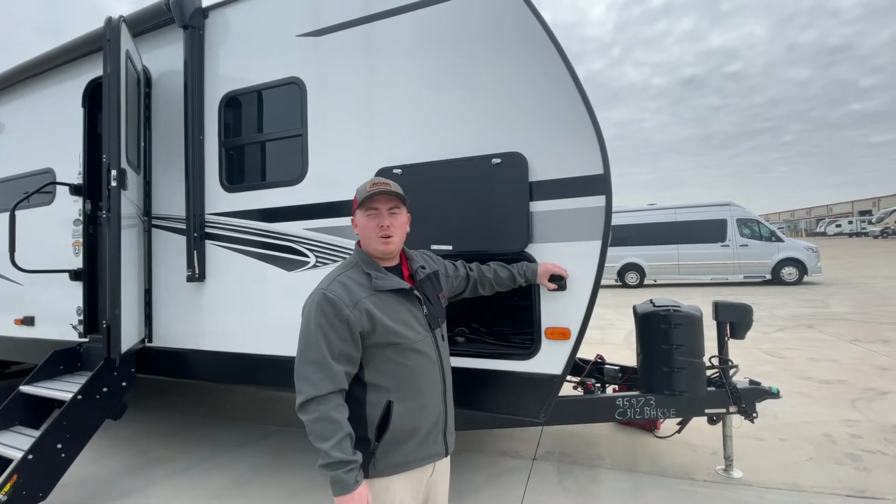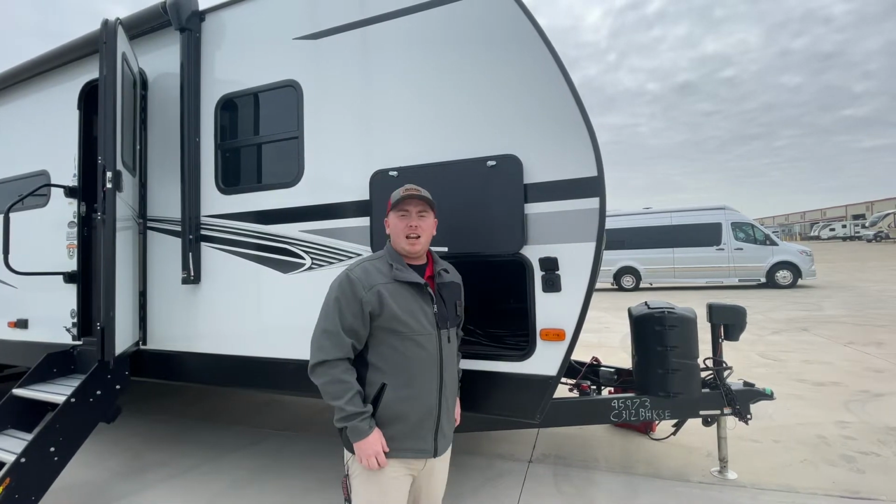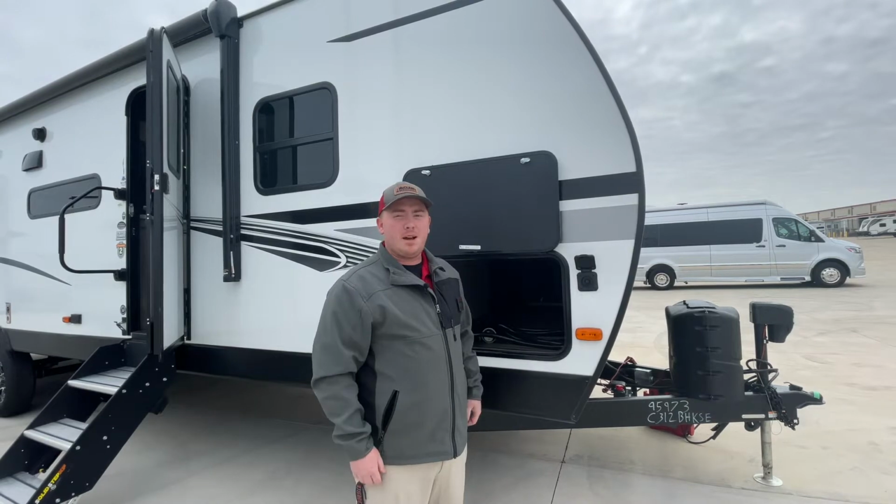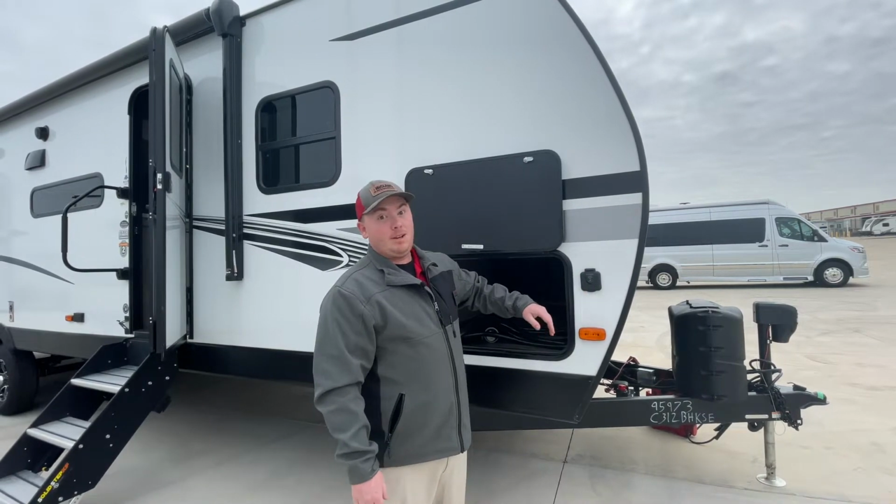This thing right here is solar prepped. So if you want to get a solar panel up on top, you can add it up on there, and they don't have to wire the whole darn thing. It's already pre-wired, so that saves a whole bunch of time and effort right there. Money too, let me tell you.